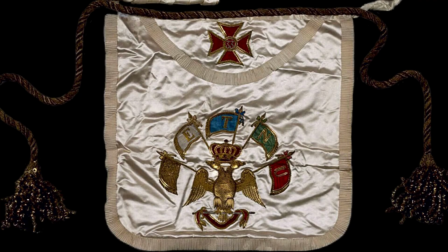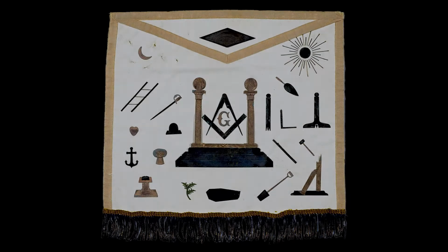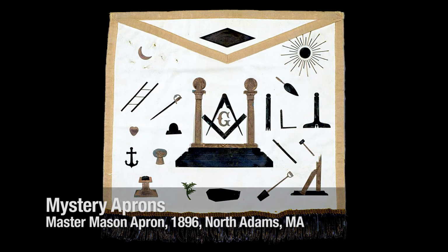There is one other apron that I know of that looks exactly like this one that is in the collection at the Masonic Center Museum and Library in The Hague in the Netherlands. So it does start to, I think, okay, maybe it is European made, but that's about as far as I'll be able to go. And again, one more of my favorites, which is also a little bit of a mystery.